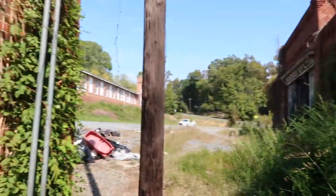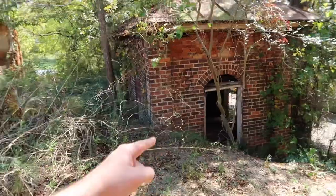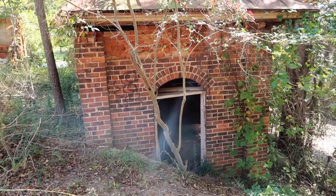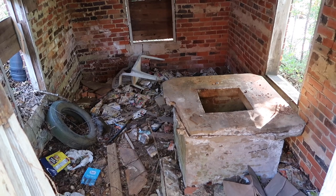I walked a little down the hill. Gonna see if I can see the river from over this way. I can definitely hear it. There's another little building down here. Oh, that looks like a well house. I see a well in there. Let's check that out. Disgusting in there, but definitely a well house.